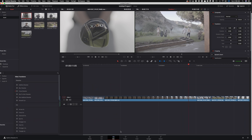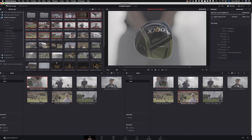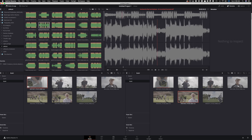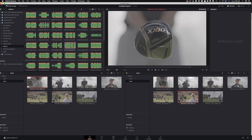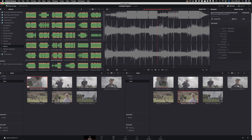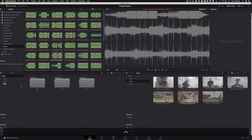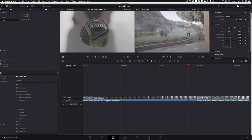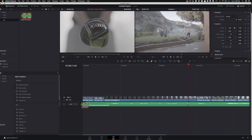Now let's go bring in a soundtrack. So I'm just gonna go right here in my music and I'm just gonna pick something. So I'm gonna pick this soundtrack and let's just create a new folder called music and we will drag it into that. And now that we have it here, let's go to our edit page. Our track is up here. We can just drag and drop, okay?